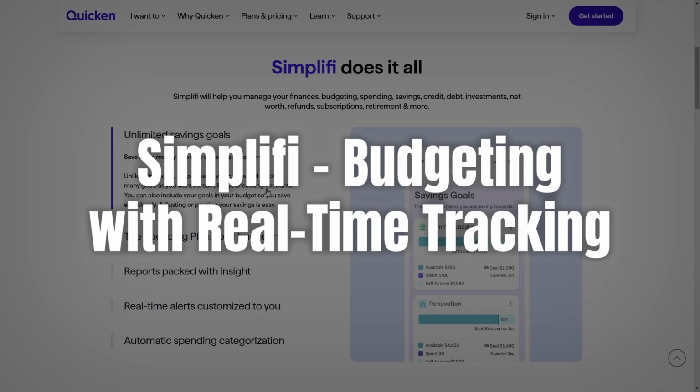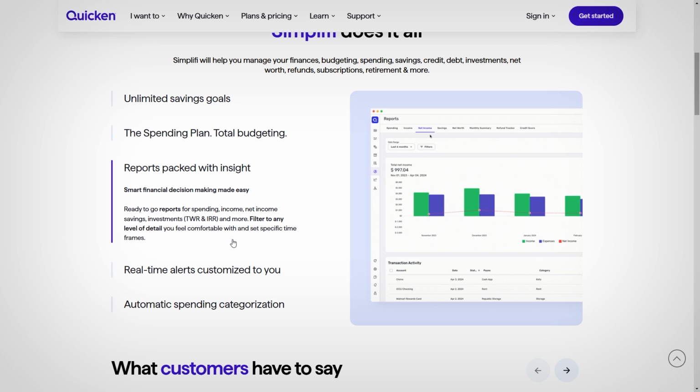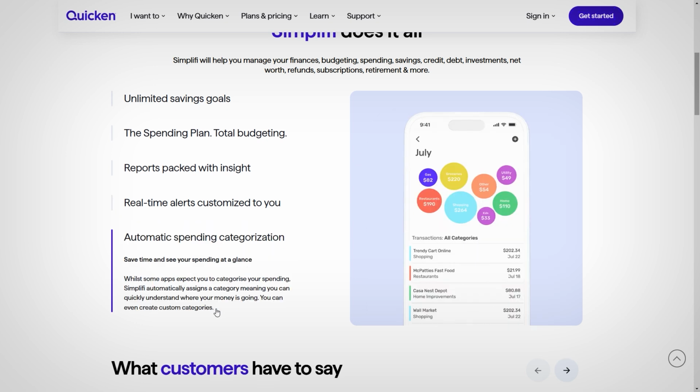This app comes from the team behind Quicken, a brand that's been around forever in the world of personal finance. If you've ever heard your parents talk about balancing checkbooks with software, there's a good chance it was Quicken. Simplify takes all of Quicken's experience and brings it into a sleek, modern app.